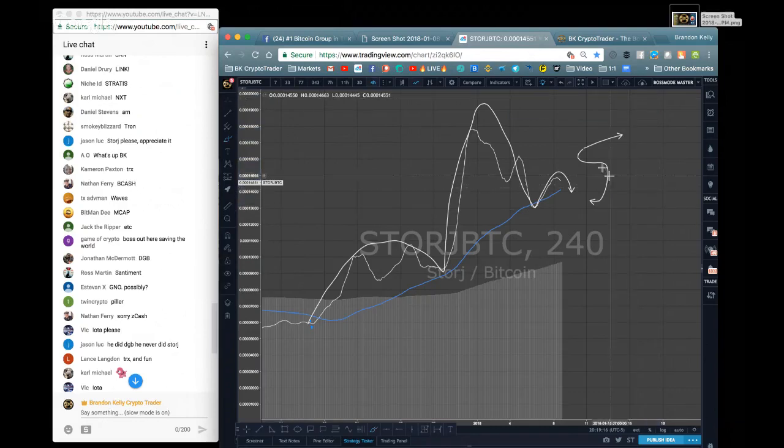And so what this means, what I can see inside of Storj, is that it's slowing down, it's cooling down, and now may be a good time to look at taking some of your money away, right? And looking to buy back in at a better price, you know?